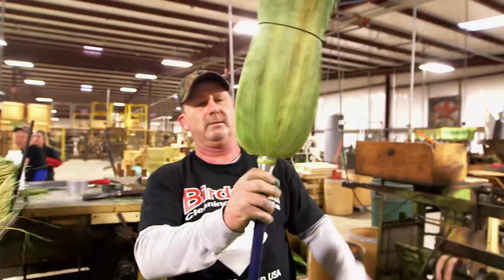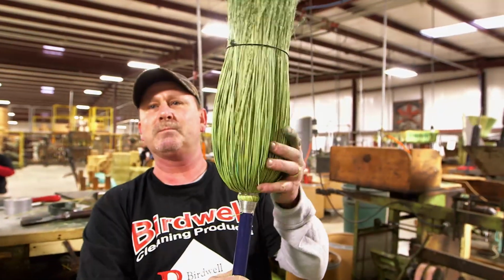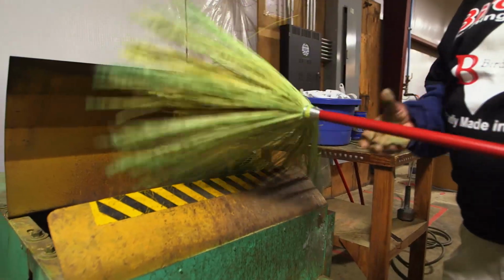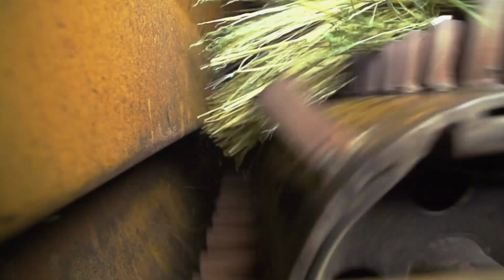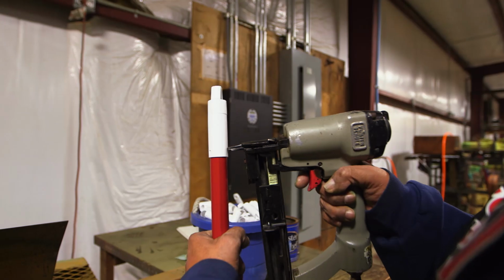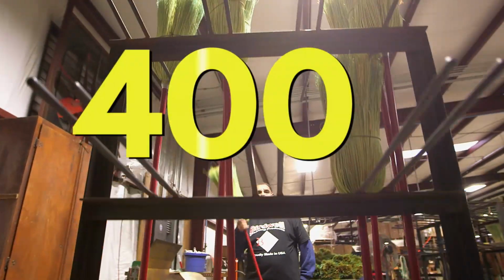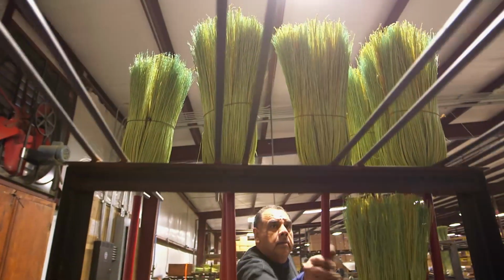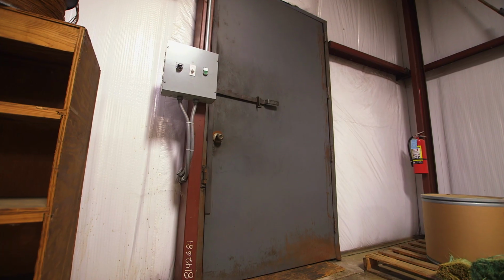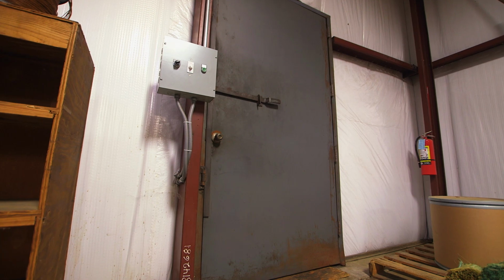What are you going to do next, Kenneth? Oh, okay. After they're built, the brooms are seated, which pulls out any loose fibers that weren't wired to the handle in the winding process. Then a cover for the top of the handle is attached. Birdwell makes 400 handmade brooms each day. The brooms are hung on racks and sent into an oven at 50 degrees, which will remove any excess moisture so the fibers don't mold.